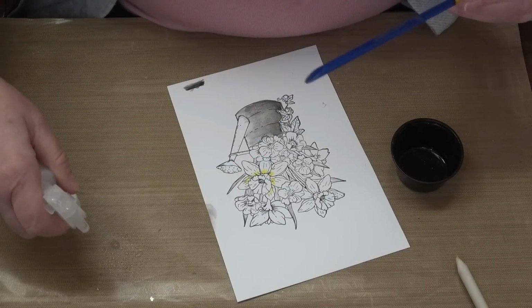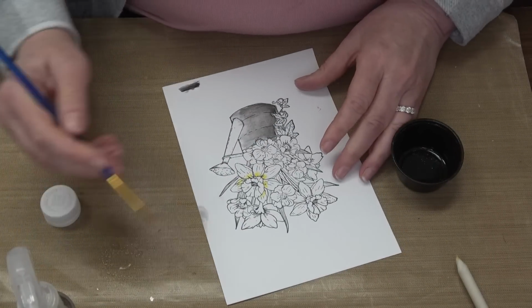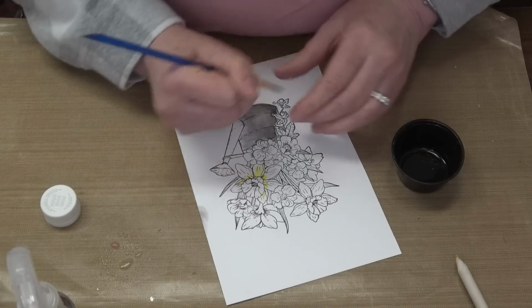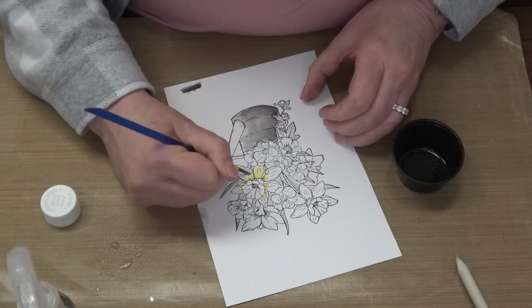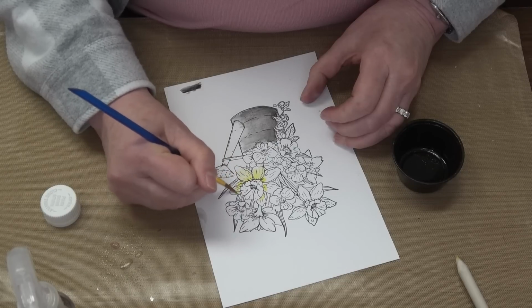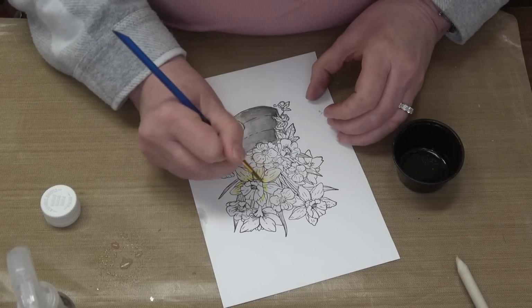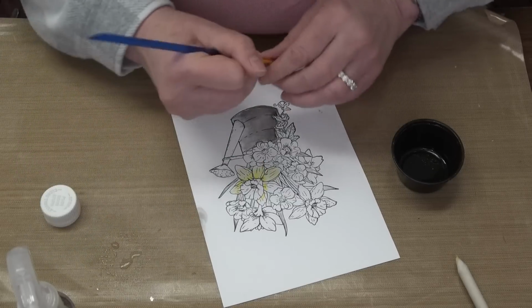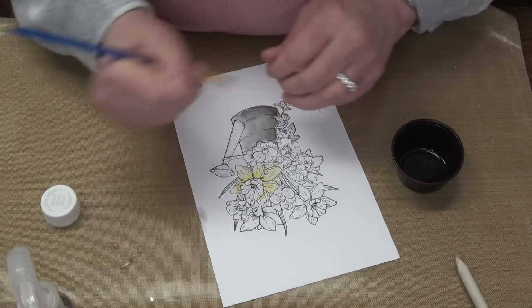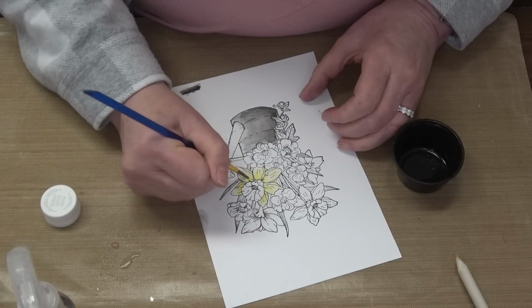Get my paintbrush wet, and go in and move that color. So I like my paintbrush to have some water to it, but almost dry. So you're going to get similar results in very different ways.